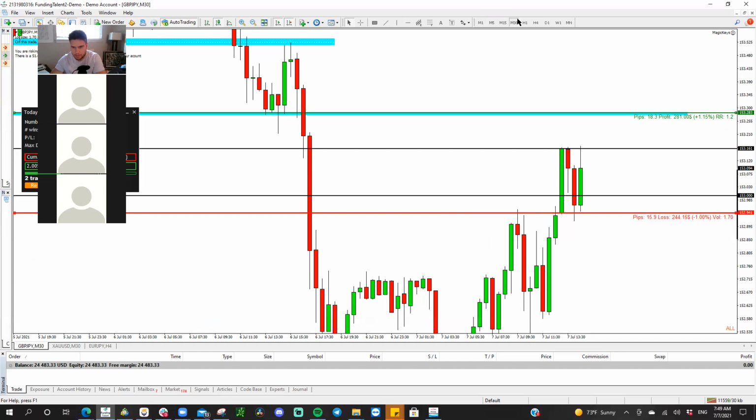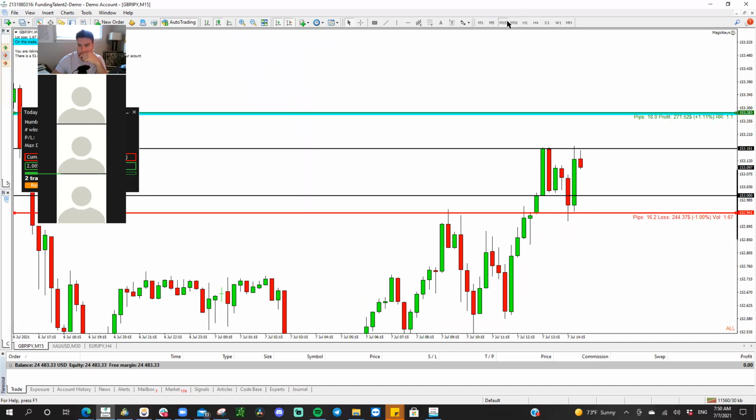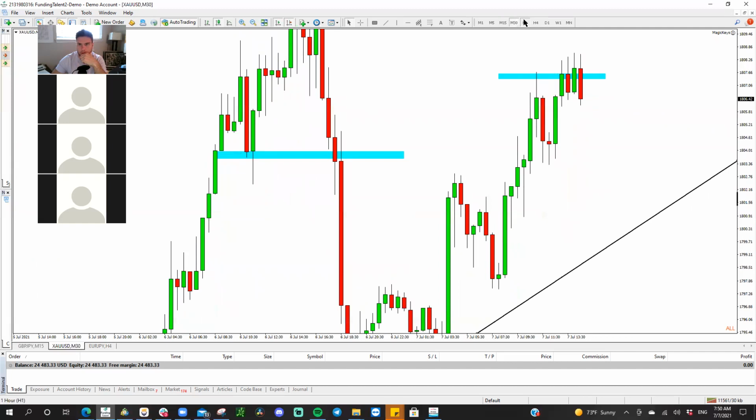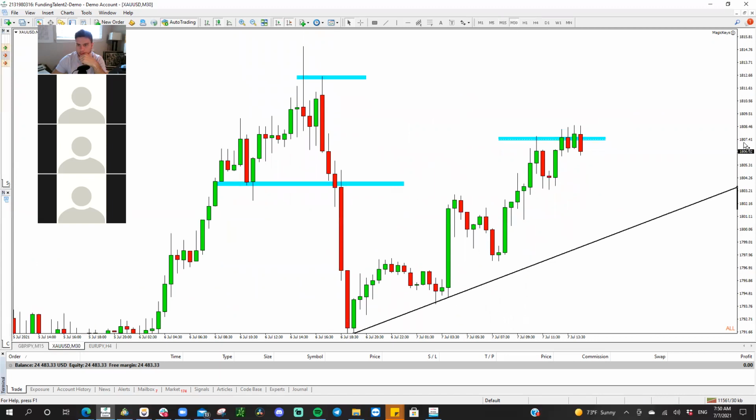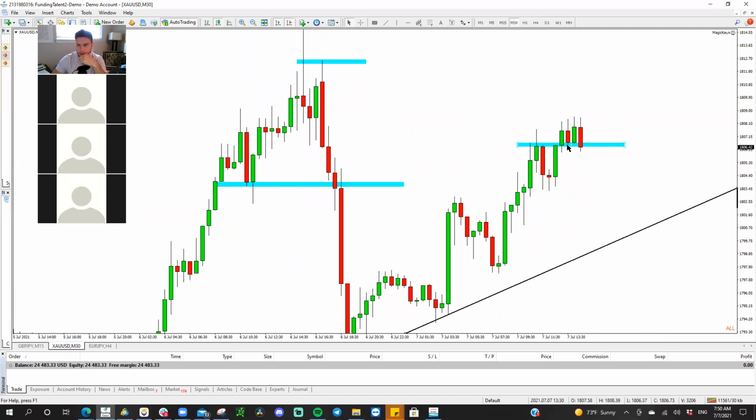Maybe the 30-minute right now is creating its top wick. Yeah, this is tricky right here. Gold is rejecting over here. And this is what we were talking about, Stipe, with the drop right here. Once we pass this low, we could just drop right back down to this support.